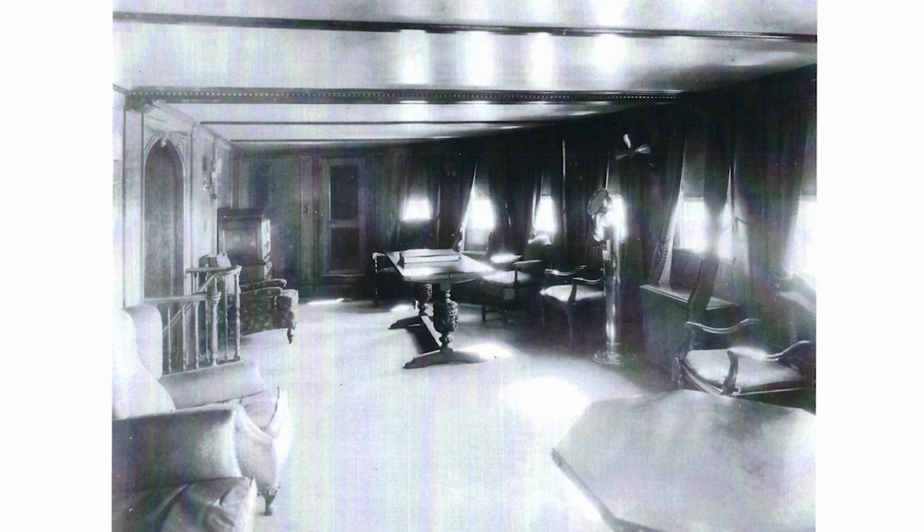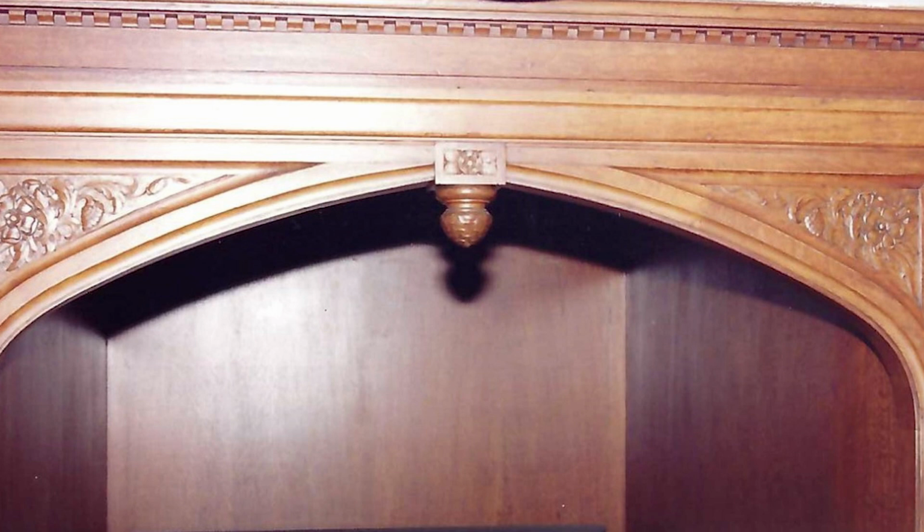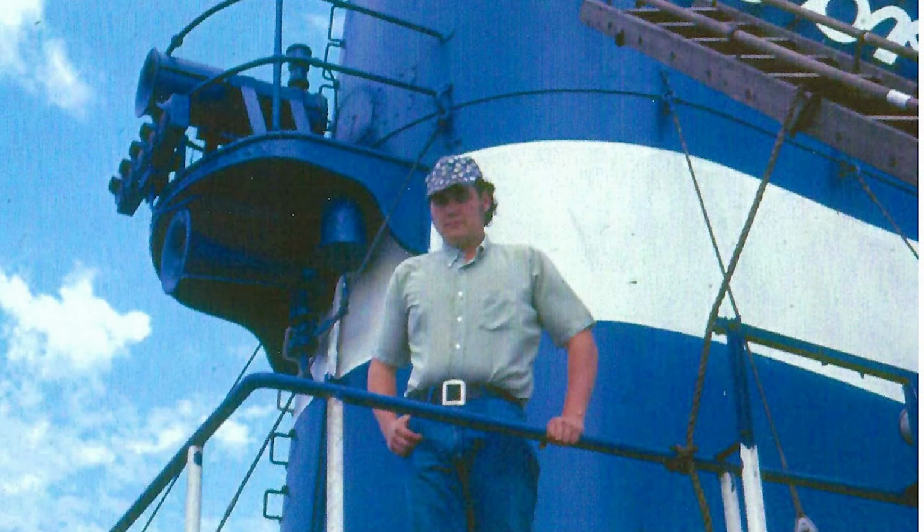This is the observation room, where you could observe. You can see there's a stairway that goes down to the deck below in the center with a wooden arch. This is that arch today. Some of the carved woodwork. Did a lot of good things in Lorraine. Who's that? Here I am, 1972. I haven't changed a bit, except I lost my sight.